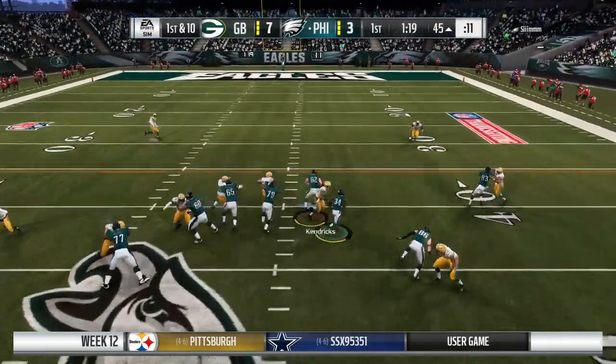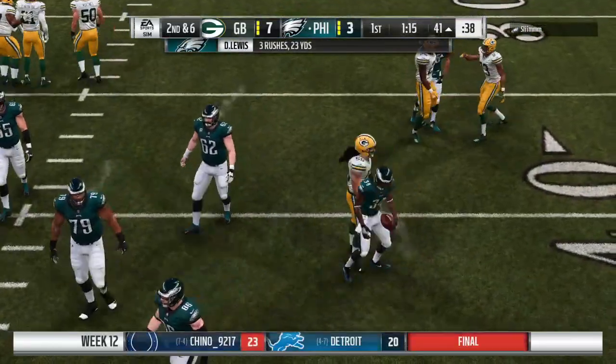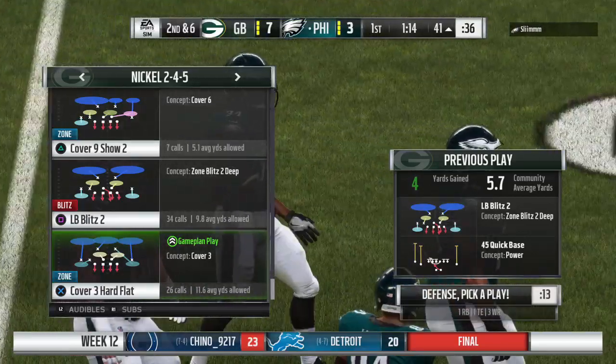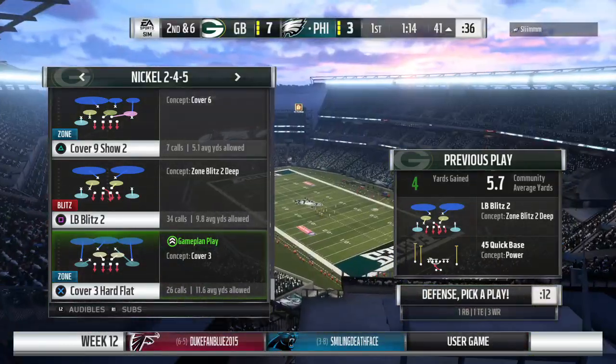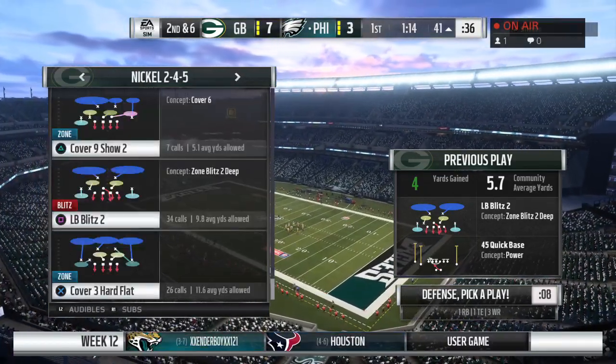They'll run it now out of the gun. And able to push his way forward here for a good little gain. Eric Kendricks in on the tackle. I call that play a success. A nice inside run sets up a very manageable 2nd down. A very solid gain on that play.